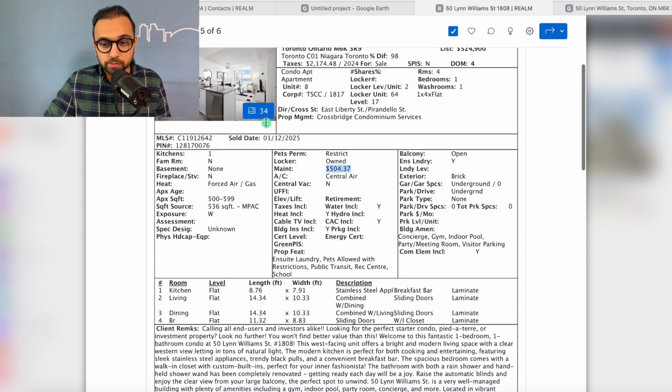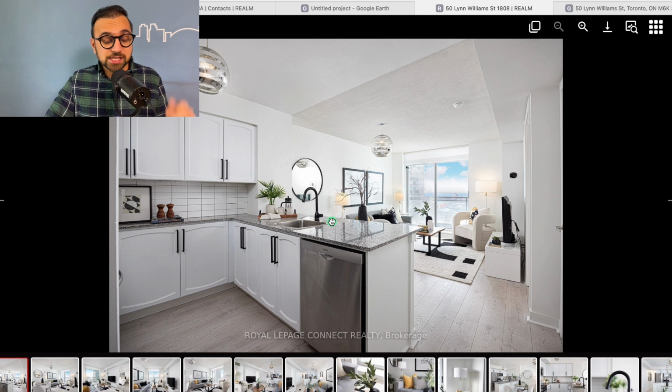So let me quickly show you a couple of pictures over here. So that's the unit. It has a good layout, decent kitchen. It's a peninsula style kitchen, which is nice. It's hard to come by these styles of kitchen, especially in a newer condo building. So this is a good layout in my opinion. And this building was built in 2006. It is old, but it's managed well, so I would vouch for this building.